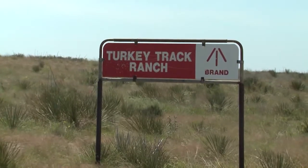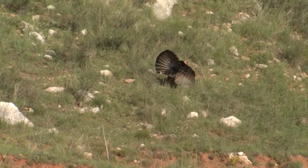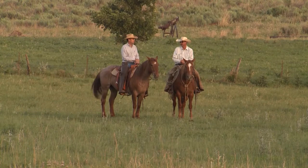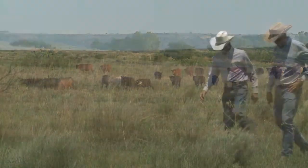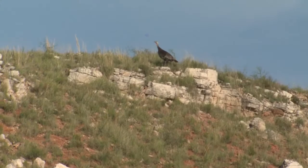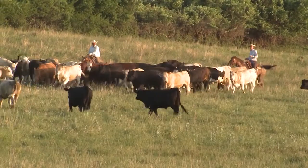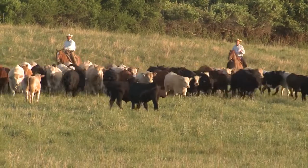On the Turkey Track Ranch, cattle have shared the ranch land with a variety of wildlife for more than 100 years now. In that time, the goal of care for the land and stewardship for the future has grown stronger. We're constantly evaluating our actions and how they affect the rangeland, how they affect the wildlife, how they affect the cattle, how they affect our bottom line, because we have to be able to produce a sustainable profit to be in business.